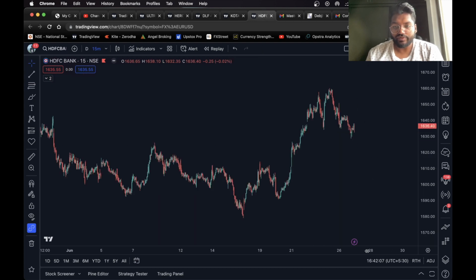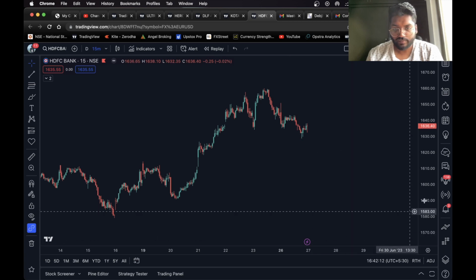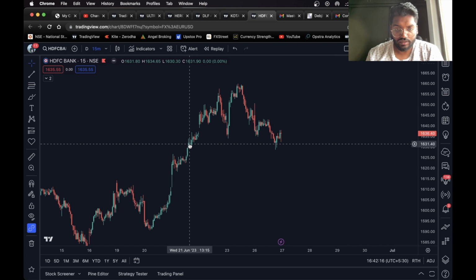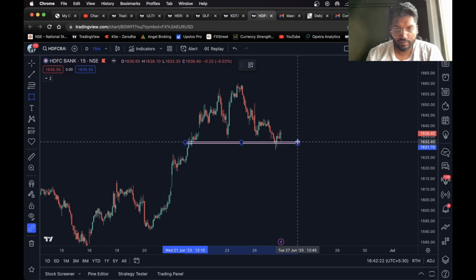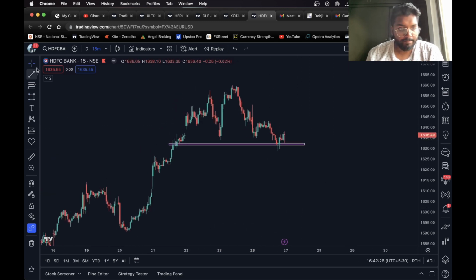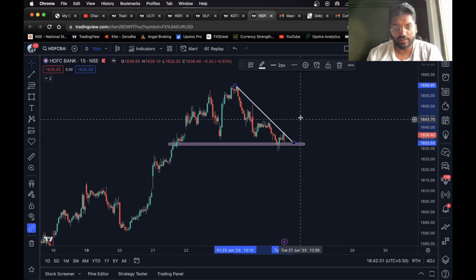Moving on to the last one, we have HDFC. HDFC, as you can see, it has formed a flag and pole pattern, right? This can be considered as the flag and this as the pole. So what we can do is I'll just draw a level over here, and this looks like a very good level. Also, do we have a trend line? Yes, we do have a trend line over here.